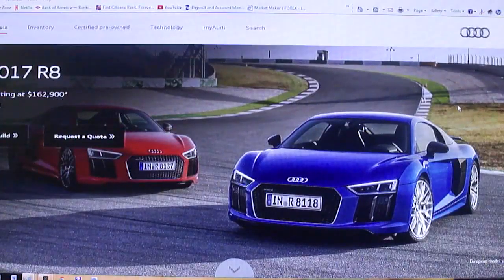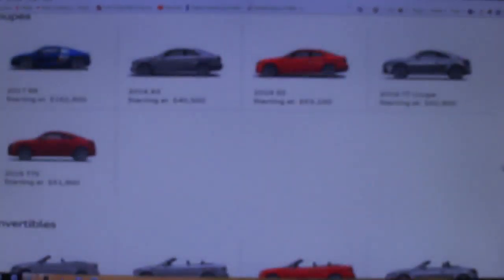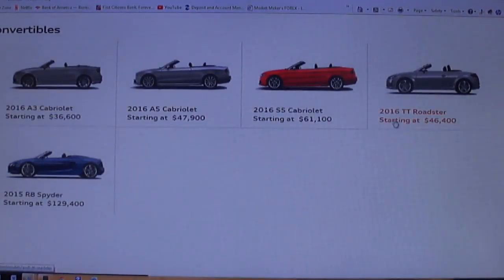We are almost done, guys. At 16 minutes, like I said, this will not be especially that long. We're getting through it pretty fast. And then for the last one, we have a convertible. We're going to go look at the 2016 TT Roadster.